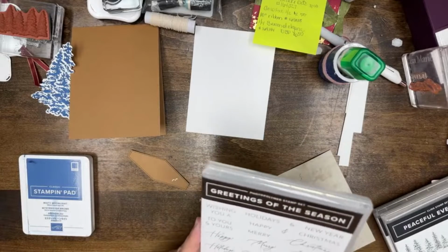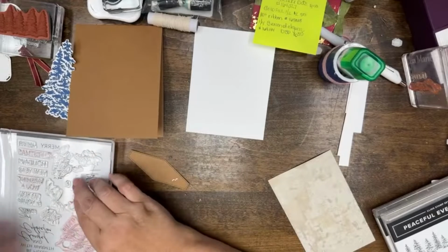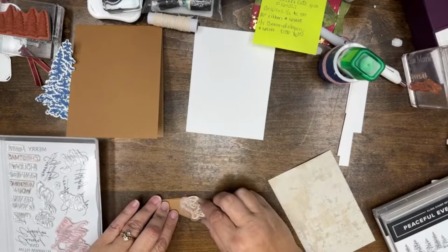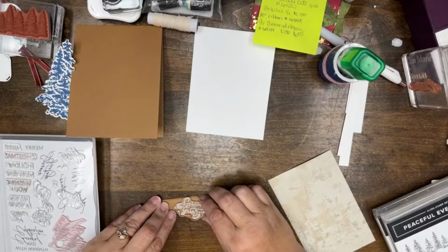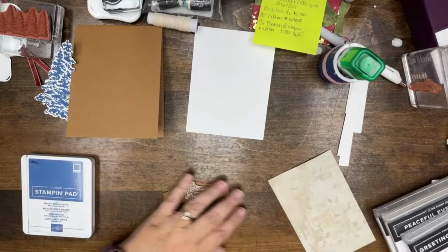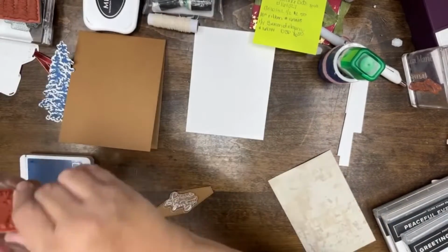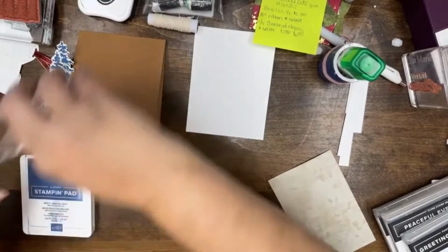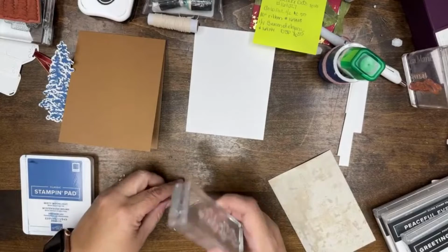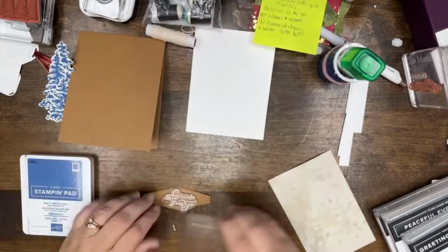I don't usually love season's greetings. It's not like my favorite Christmas sentiment, but I think it's gonna fit on here really well. Let's see. I think I'm gonna like the way it looks on there, so we're gonna use it. We're just saying greetings for the season, right? It's not like it's anything bad. Oh. Or we could do birthday. I don't have any winter birthdays, so we're gonna use this guy.